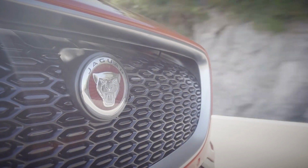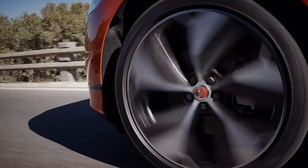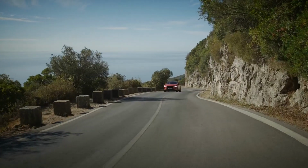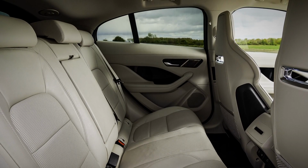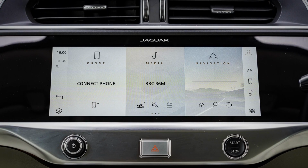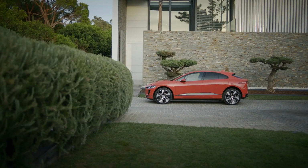On the style front, the I-Pace still looks fantastic inside and out. By using a bespoke EV platform, Jaguar was able to bring the cockpit forwards, creating a unique design in the process. The interior, while fancy, isn't as ergonomic as the BMW's. JLR's new Pivi Pro infotainment system is better than the old one, but it can still be fiddly to use all of the touch-sensitive controls on the move.